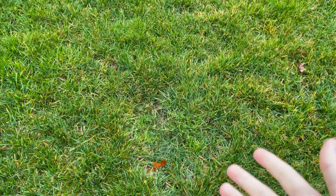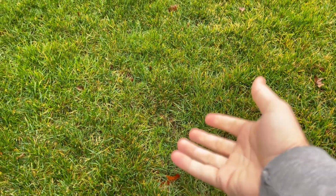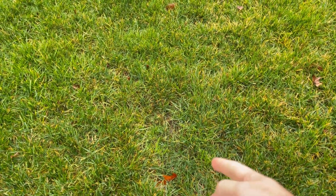The downside with the pre-emergent, we break the barrier. We grow grass in this area, but Poa annua has slipped in, and that's something that we expected to see.